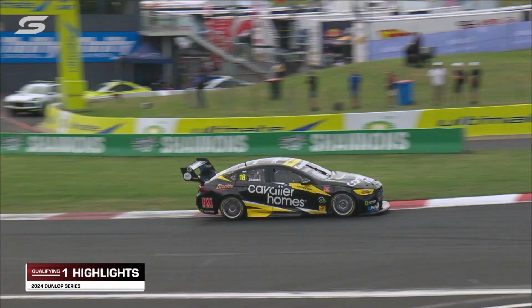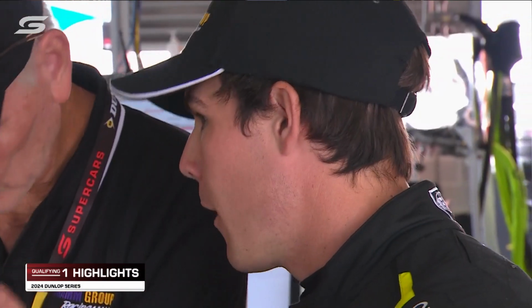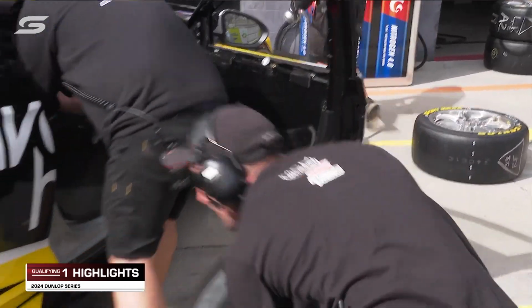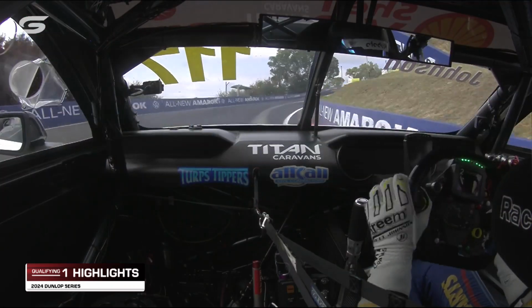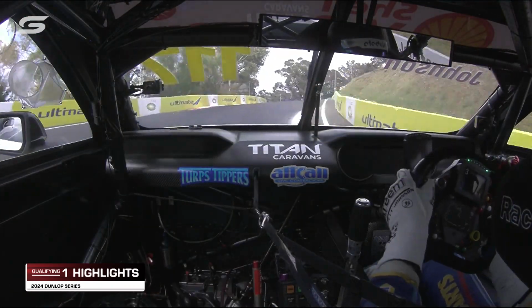Matt Charter went early on a green set, 2:08.5. Interestingly, Garth, we're a good nearly 2 seconds off the pace from qualifying here in October. Yeah, very different ambient conditions than what we're used to in October, and generally by the time the Dunlop Series cars qualify in October, there's a lot more rubber on the track from obviously the practice for the Bathurst 1000.